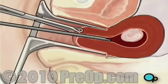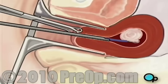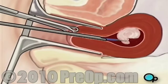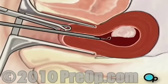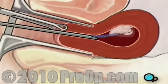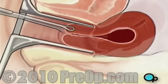Next, a wire loop is inserted. This loop is used to grab the fibroid tissue and snip it free from the muscular wall of the uterus. When your doctor is satisfied that all fibrous tissue has been removed, the hysteroscope and all other instruments are withdrawn. The gas or fluid is allowed to escape, and the uterus returns to its normal shape.